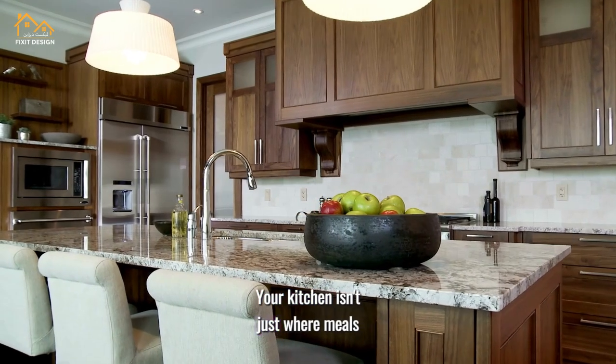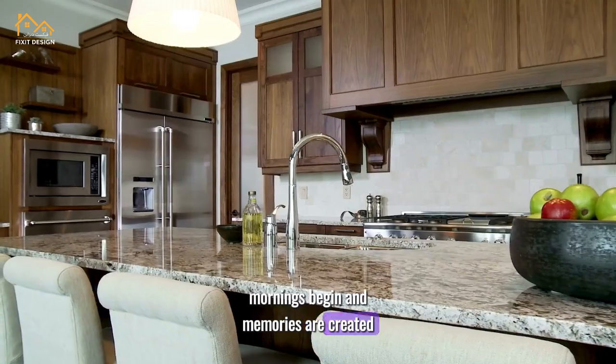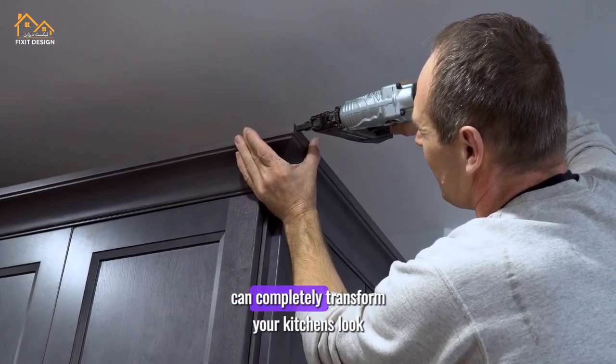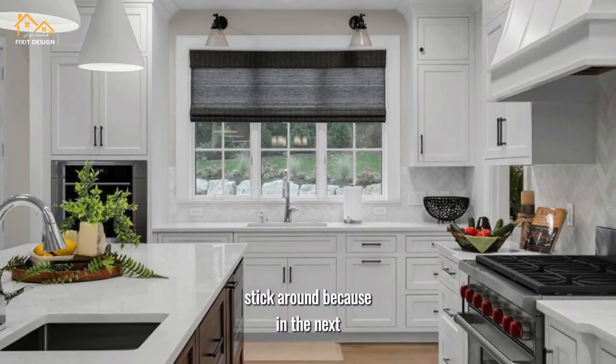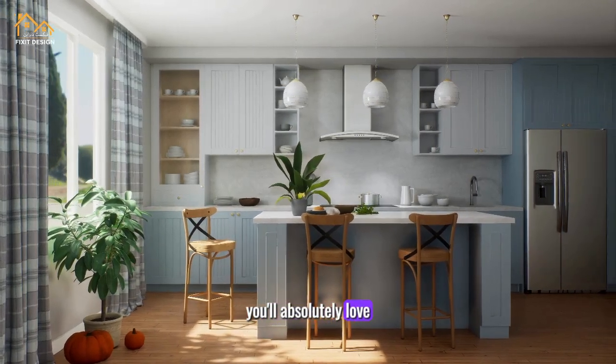Your kitchen isn't just where meals are made, it's where stories are shared, mornings begin, and memories are created. And believe it or not, upgrading your cabinets can completely transform your kitchen's look, feel, and functionality. Stick around because, in the next few minutes, we'll show you game-changing kitchen cabinet ideas you'll absolutely love.